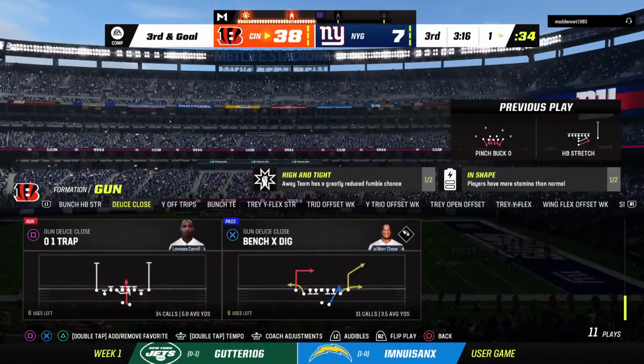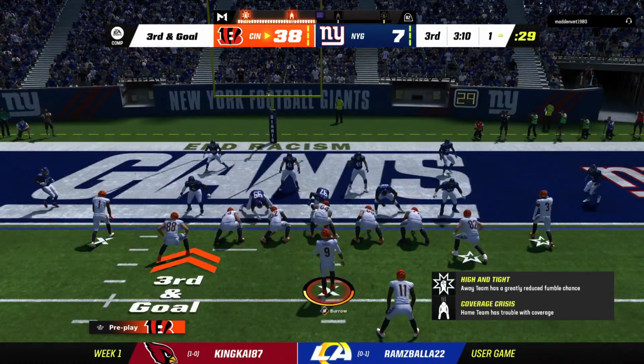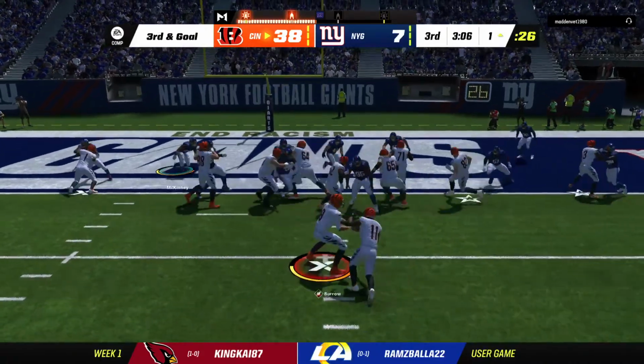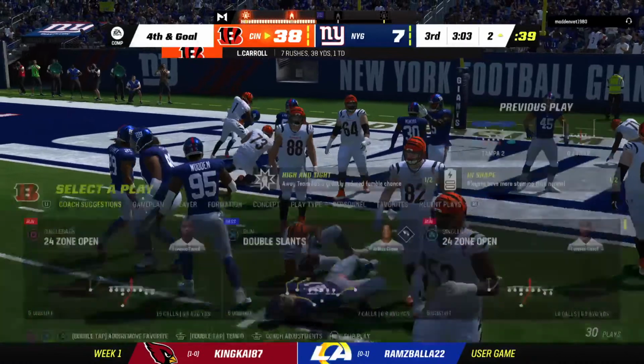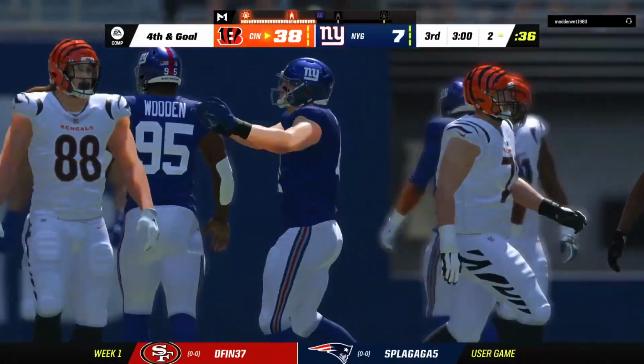It's 3rd and goal. His path became similar to almost running a stretch play, didn't it? Trying to find a crease, anywhere to put his foot in the ground and cut back. It just never materialized. Boy, no chance as he was met and dropped behind the line there. A loss of a yard, and it brings up 4th.